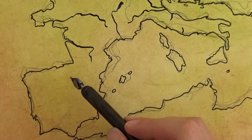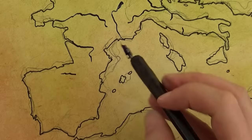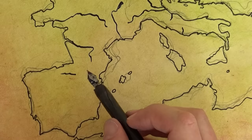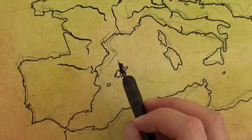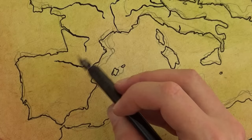Iberian Peninsula, we can start with Ebro River. I think I have read that Ebro River is actually the reason why the peninsula is called the Iberian Peninsula. That's the river here, ending up in the Mediterranean Sea. Then we have quite a lot of rivers to the south that I want to include.